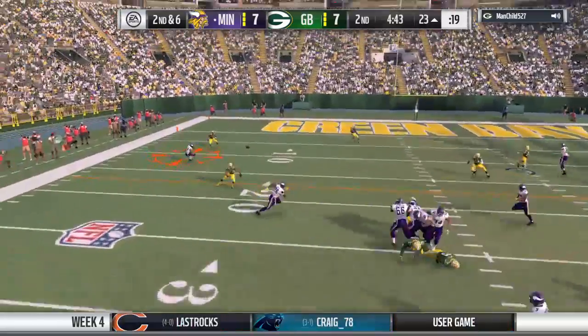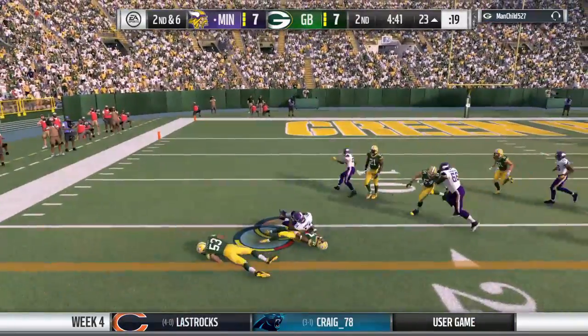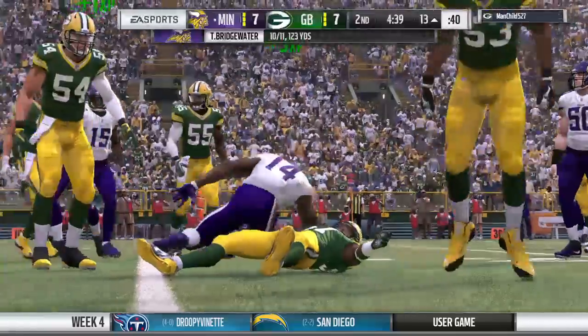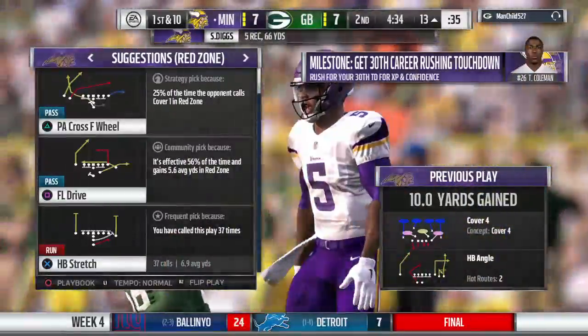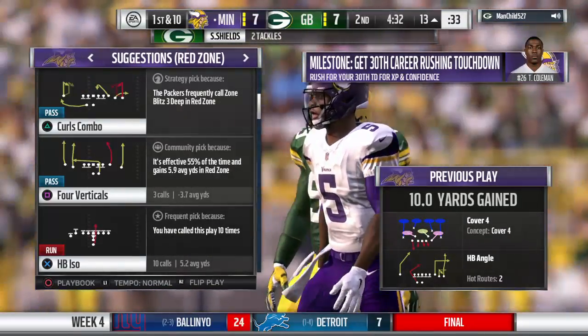A second down throw for Bridgewater. The left side caught by Diggs. And down inside the 15 he goes. Give him 10 yards on that one, and that'll earn him a fresh set of downs.